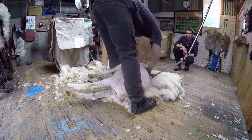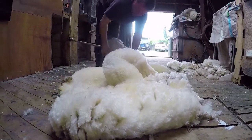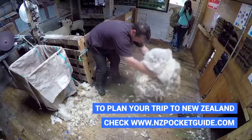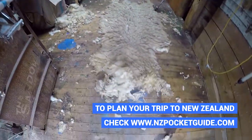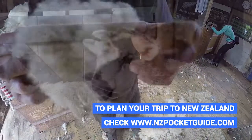In fact, they have competitions in New Zealand on who can shear the sheep the fastest. Something tells us that we are not gonna make it look so easy. But anyway, once the sheep is sheared, Phil is putting the sheep into a little runway where it can go out into the field, back outside, and then he gives us a demonstration of what wool looks like once it has been sheared. And with that, now it is our turn.